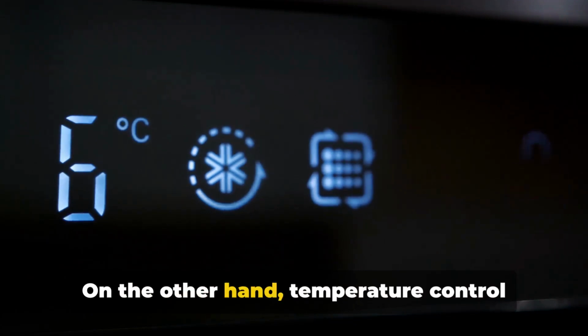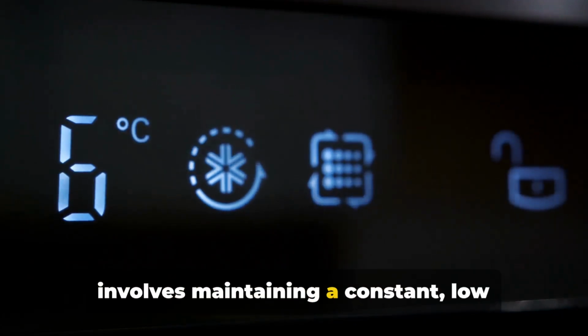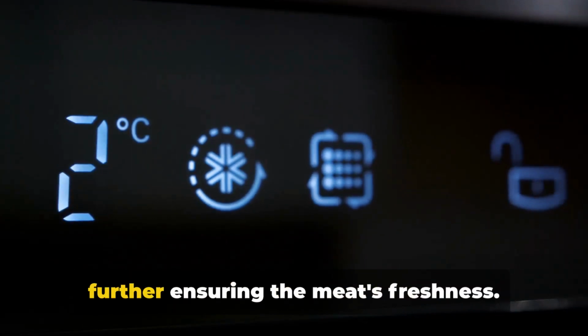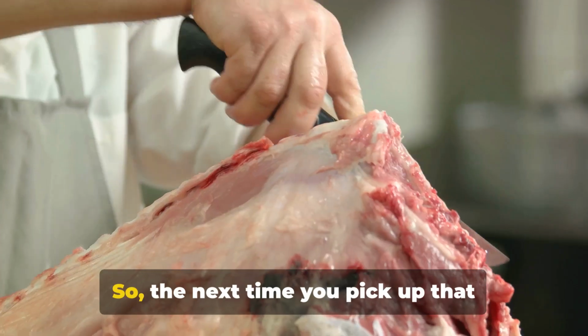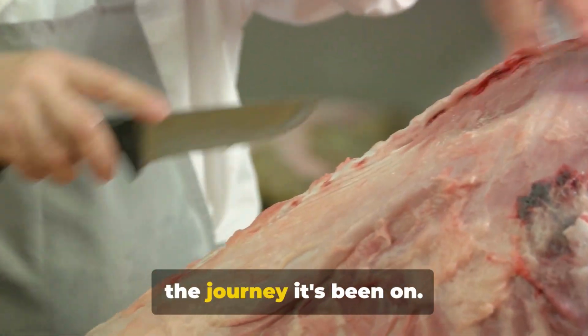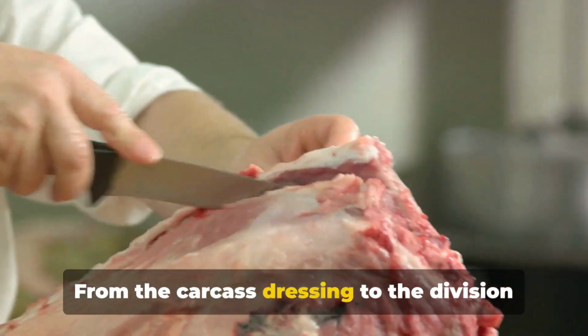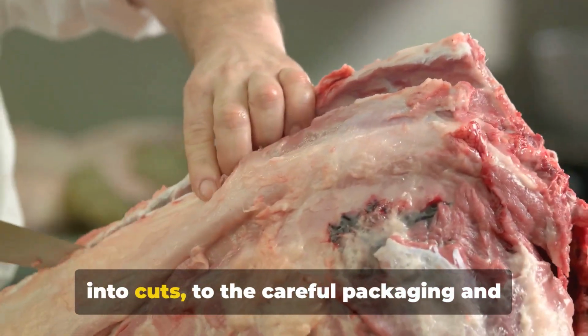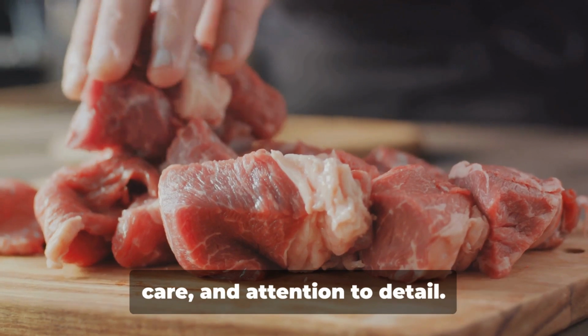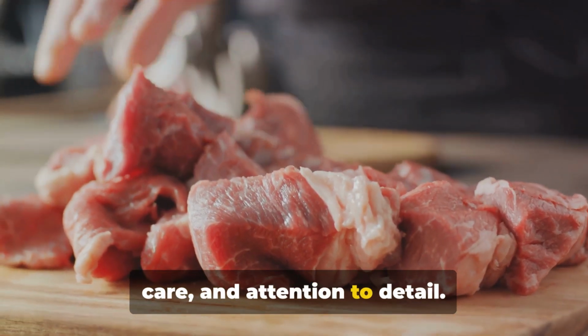On the other hand, temperature control involves maintaining a constant, low temperature to inhibit bacterial growth, further ensuring the meat's freshness. So, the next time you pick up that vacuum-sealed package of steak, remember the journey it's been on. From the carcass dressing to the division into cuts, to the careful packaging and storage, it's been a journey of precision, care, and attention to detail.